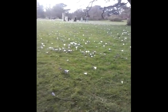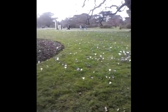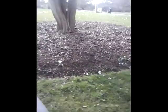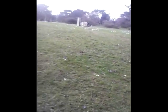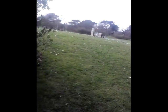crocuses. This is Camellia Walk that we've just entered, and along Camellia Walk here, there are lots of camellias that you'll see. It's a tree. Very good. And don't forget, keep looking to your right hand side here, because you get a very good close-up view of a rather nice magnolia here as well. There are a couple of people on the right hand side standing alongside it.